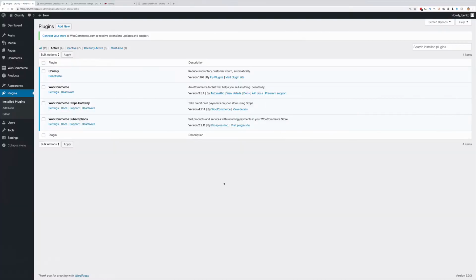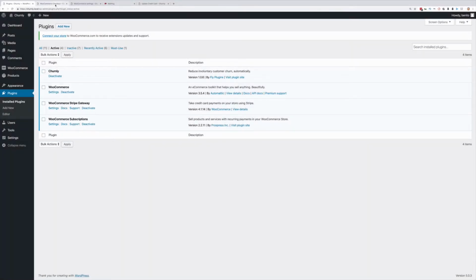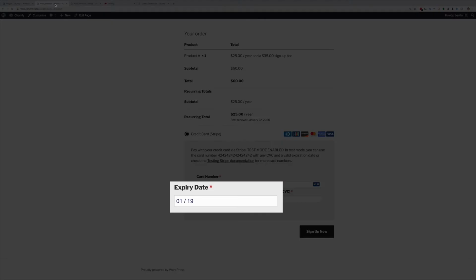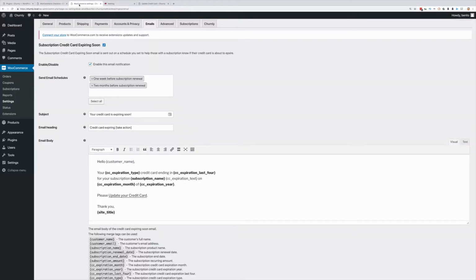Here's how it works. Basically, you have a website that utilizes an e-commerce plugin with a payment gateway that accepts credit cards with a recurring billing model. When your customer purchases with a credit card, the expiration date is set during the purchase. The credit card data gets stored with the payment gateway, not on the website. This is where the Churnly plugin comes in handy. Now, all you have to do is set up an email that will be sent out in advance that will remind the customer to update their credit card information.